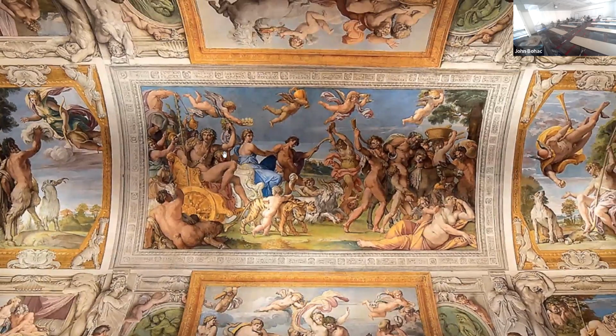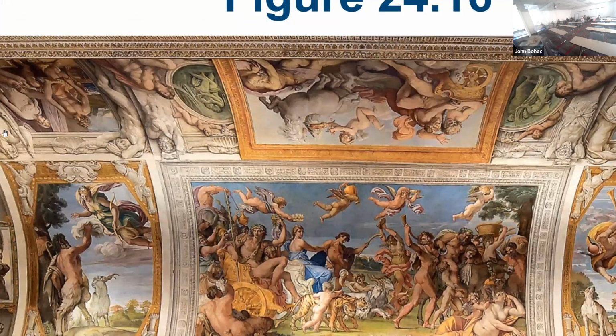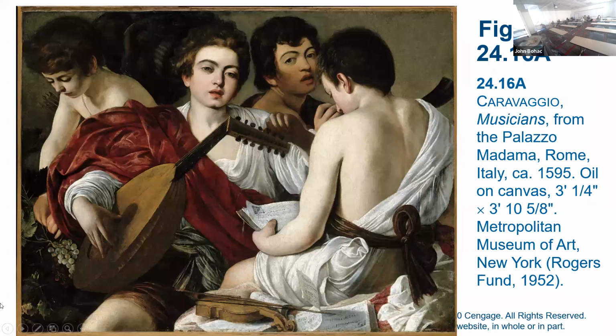Ceiling frescoes, organized in a different way than what Michelangelo would have done. But the idea of painting scenes on the ceiling, and check this out. This is about as pagan as you can get. The half goat, half man. I'm trying to remember, it's not a centaur, maybe. Anyway, bottom line, it's out of Greek mythology. And a lot of these scenes are right out of ancient times. It wasn't forbidden. In fact, it was encouraged.